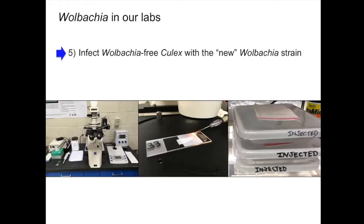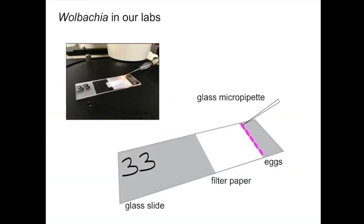And so here's the setup for infecting our Wolbachia-free Culex with this new Wolbachia strain that we're getting from Aedes that we've collected here in Hawaii as well. It's a little difficult to see from this slide, so I'm just going to skip to the next slide. Basically, after we've crushed up those other insect species and filtered the cytoplasm, we use a very, very fine glass pipette to inject it into those eggs.